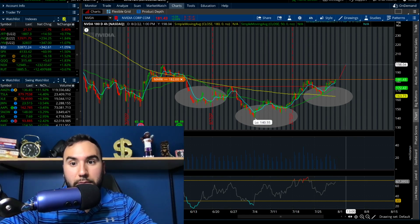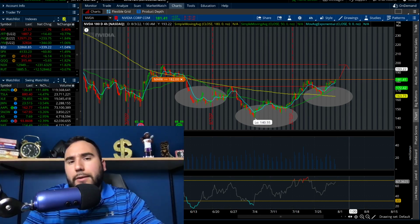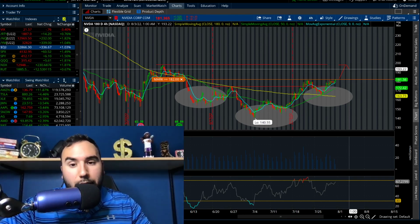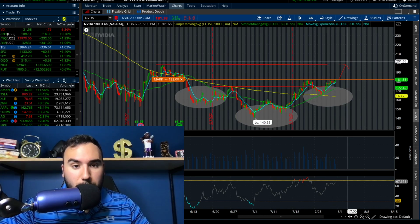I mean, this one's probably better than Chewy, which is again why maybe Chewy shouldn't have been number one, but the order doesn't matter. At the end of the day, the order does not matter at all. But yeah, whatever. So NVIDIA is setting up decently, inverse head and shoulders, slowly breaking out.